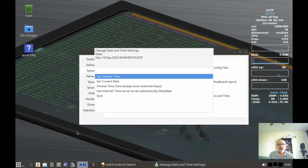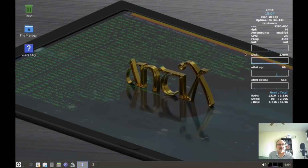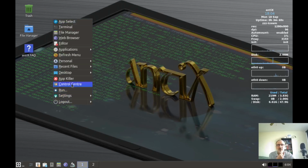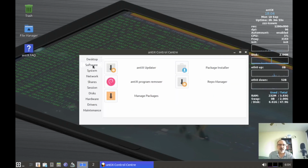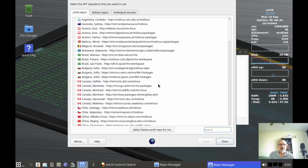Okay, so next what I want to do is quit out of there, close this, go back, right click, and go to Control Center. I'm going to go to System. Actually, I'm going to go to Software. I'm going to go down here to Repo Manager, click it, and click on Canada Waterloo. So this is a mirror. That's not too far from me. It's at the University of Waterloo. And I'm going to click that on because I prefer to have a local mirror. So I'm going to apply it.